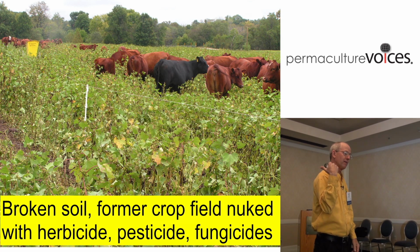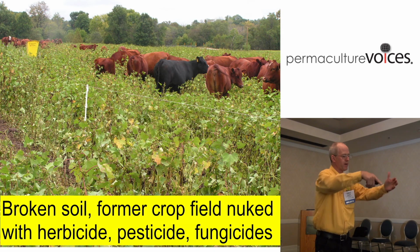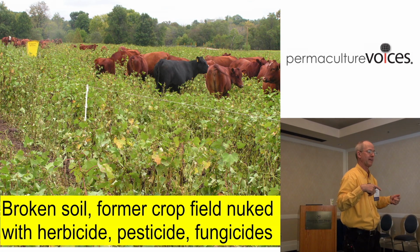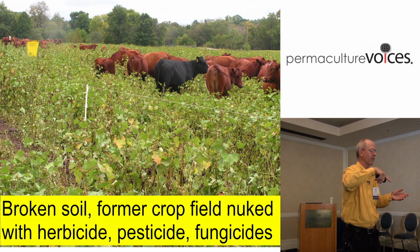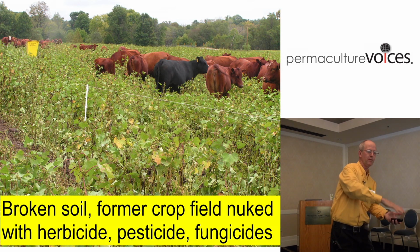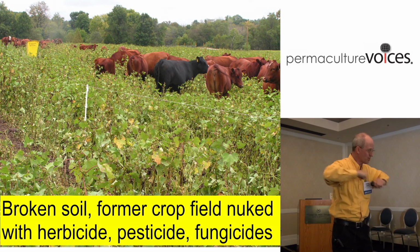So how did I whip that? I whipped it by not grazing it. My first rotation, just leave it off. If you've got an area of your farm, you've got a lot of cockleburs or Canadian thistle or any of those nasties, identify that area. Don't graze it that first rotation. Let your beneficial plants get up. Put some pressure on it.